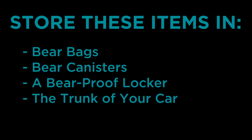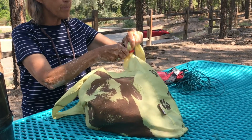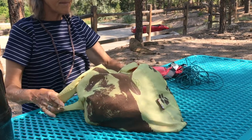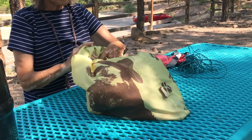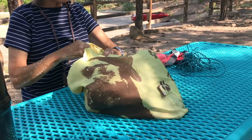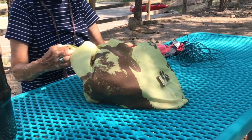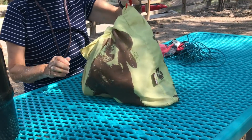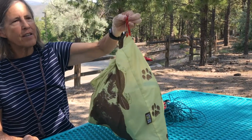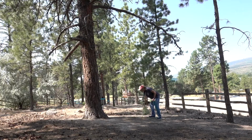Now that our bear bag is stuffed, let's look at how to tie the bag. This bag has handles, so I'm going to put this little plastic clip there. And then I'm going to tie the handles down with a square knot, just so that the bag doesn't hang down from the branch very far for this particular bag. So then it's ready to go to hang on to the cord once we throw the rope over the branch.